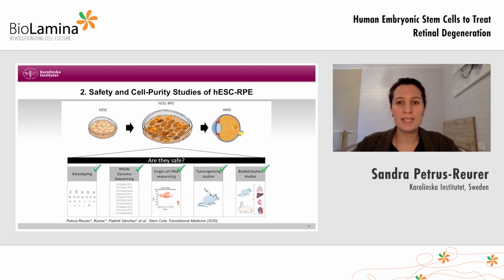Next was to move on to the assessment of the safety and cell purity of the derived RPE cells. And although I will not get into much detail of these studies, overall they showed that the derived cells were karyotypically normal, genomically stable, they did not form any teratomas in immunocompromised mice, they did not migrate to other organs when injected subcutaneously in mice or subretinally in the rabbit eye, and also they did not have any transcriptomic or proteomic reminiscence of a pluripotent stem cell. Altogether, it was very encouraging to see that the differentiation protocol did not introduce malignant instability and was highly pure.